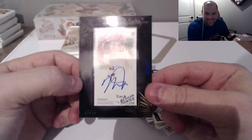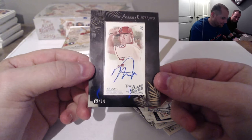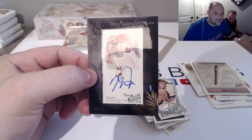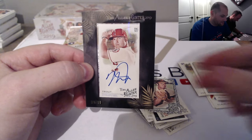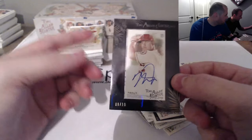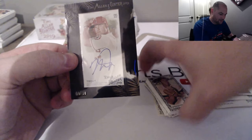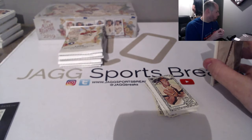Oh man. Wow. 9 of 10, Trout. You gotta be kidding. Oh my god. It's a good looking auto. Jonathan F. Congrats. That's something. Wow. Give me a 75 mag. Let's put it right in that bad boy. Do I got one? Nope. It's probably in there though. Look at that effect. Woo-hoo-hoo.